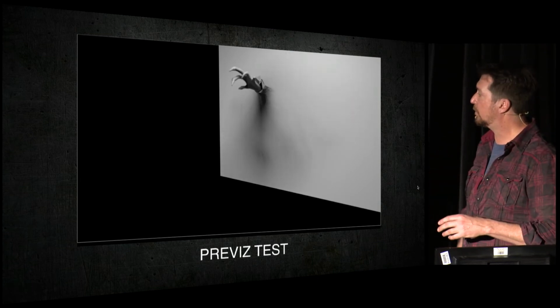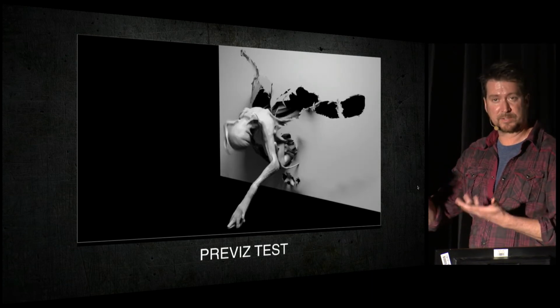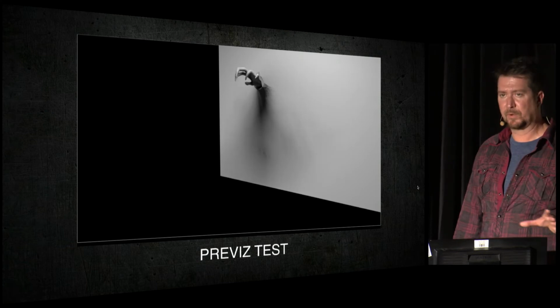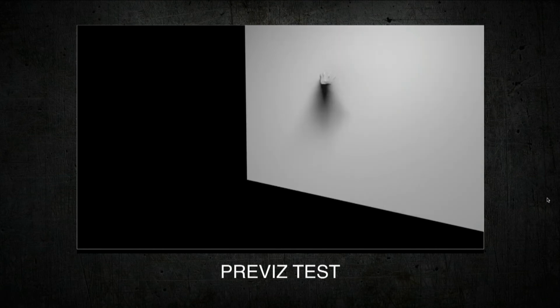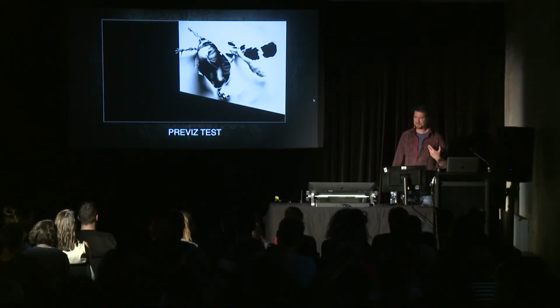So we're always giving them pieces of the progress as we're moving forward to get approval and get notes. And this was a great project. There's not that many projects that run this smooth. Right when the director saw this, they were like, yeah, this is great, just keep going. But there's a lot of times that directors will say, no, it's crap and I don't know why. It's like, well, give us something.